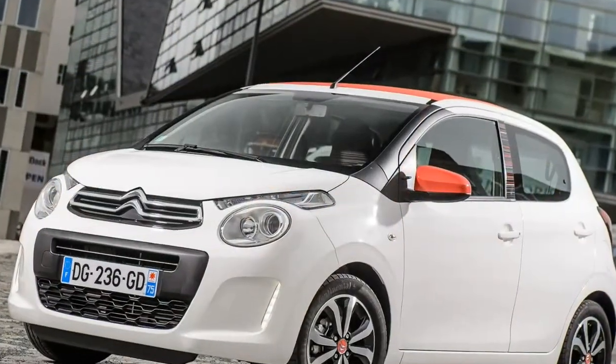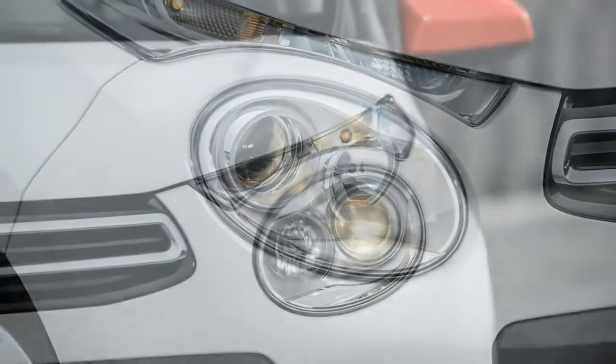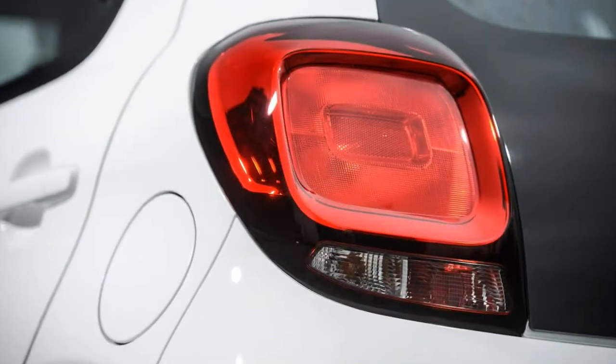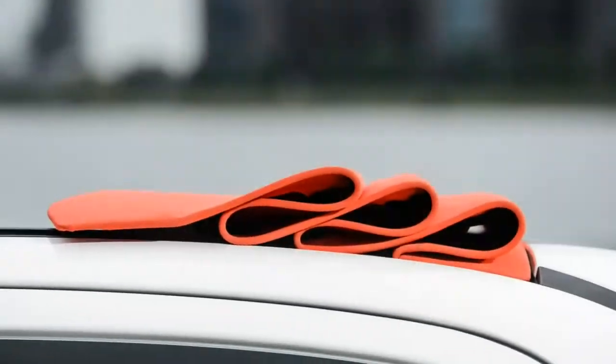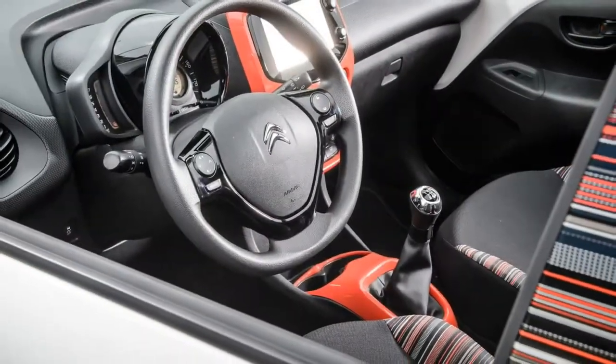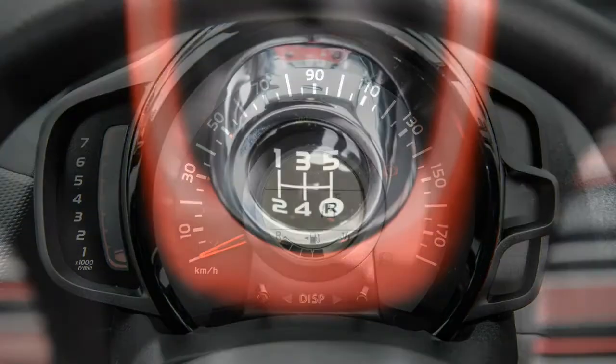If you want a better stereo, then the mid-spec Feel would be the model to pick, having a 4-speaker DAB radio and wheel-mounted controls. The 14-inch steel wheels in the Touch model are replaced with 15-inch models with wheel covers, while the rear bench is now able to split 50/50 when folded down.